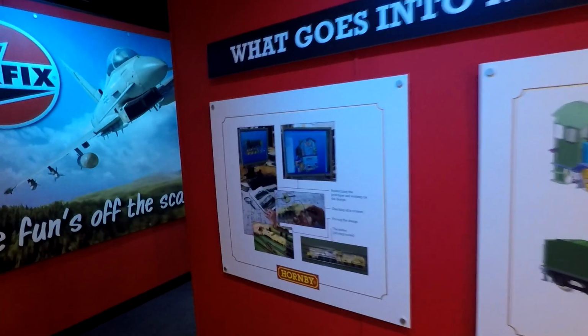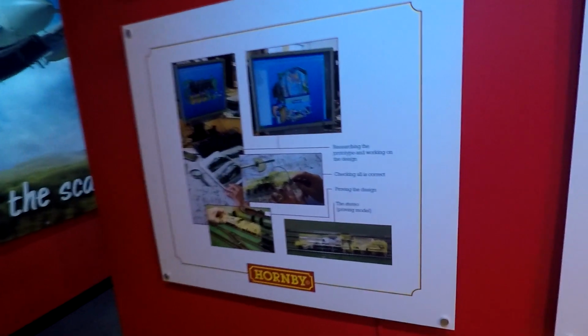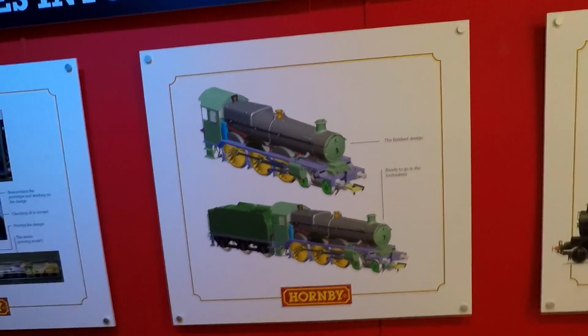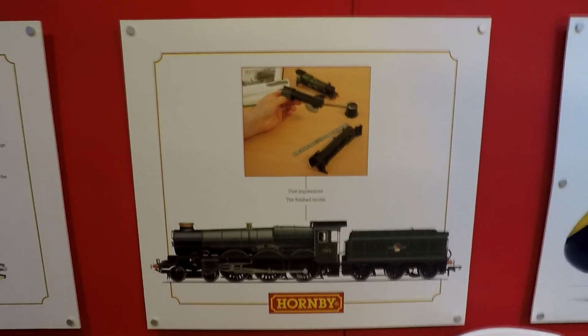And this is what goes into making a model engine. We've got the prototype stage, design, finish, tool makers, first impressions, and the actual model.